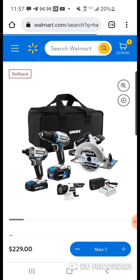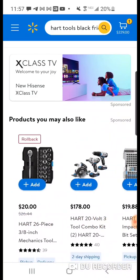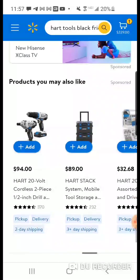Not bad. No selector or anything. But it's about it. We talked about this, the Hart stack system. Again, with the tough system being on sale and the rigid box, if you want something smaller, something lighter, maybe you don't want those big, heavy boxes, this is an option. Obviously, it's not made for heavy duty stuff like the pack out, but you're paying less money here.